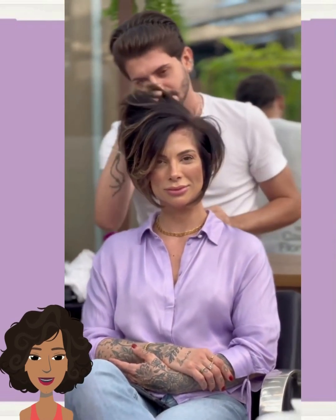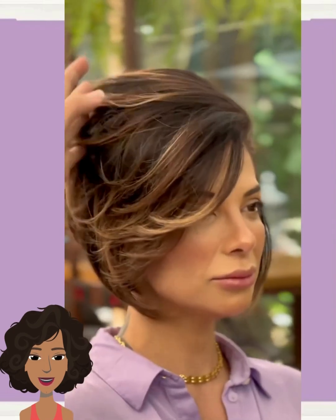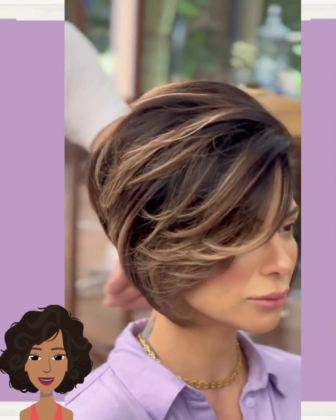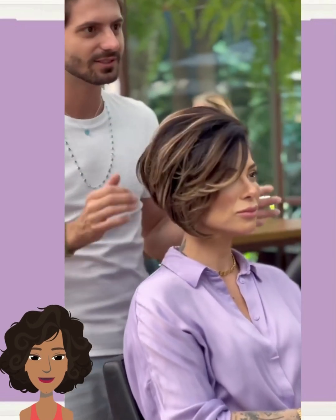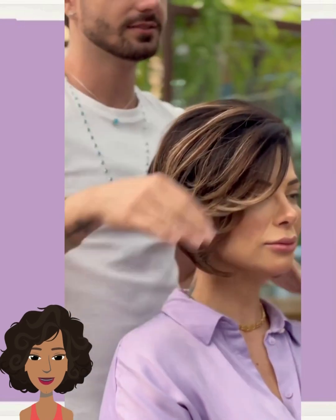So here we have someone rocking a very volumized bob. Look at the amount of texture and height that this has. Absolutely incredible. This also features some feathered bangs, feathered layers throughout. Gorgeous. Such a glamorous way to wear your hair.